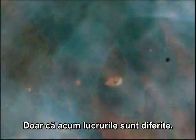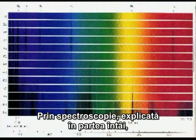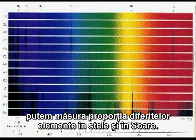Only this time, things are different. This time, the cloud of gas is laden with heavier elements. Thanks to spectroscopy, explained in part 1 of this video, we can measure the proportion of the different elements in stars and in our own sun.